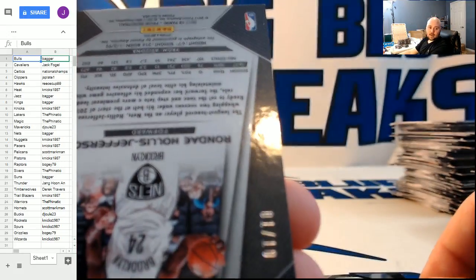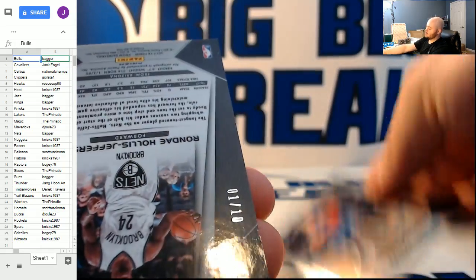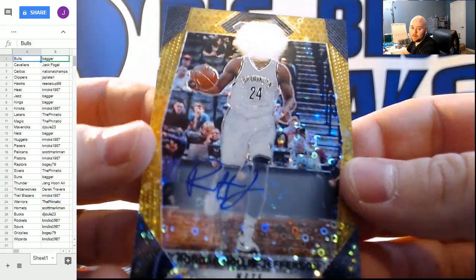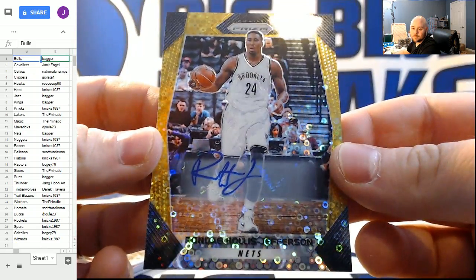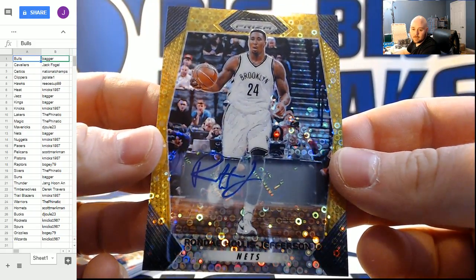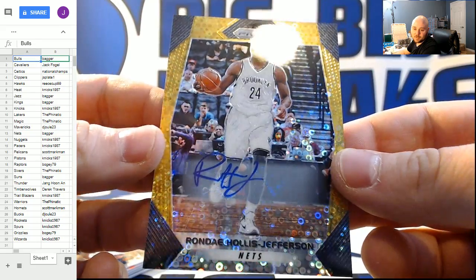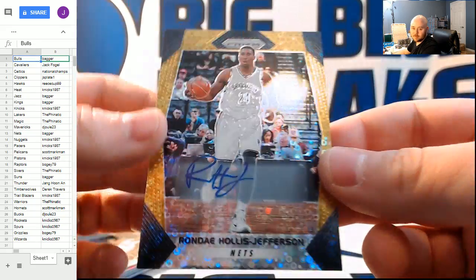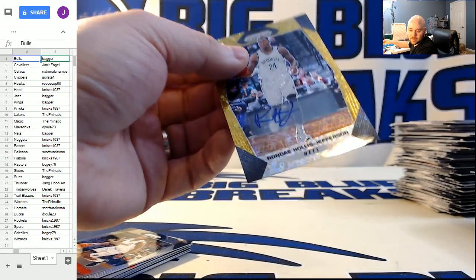Number 1 out of 10 for the Brooklyn Nets. Rondae Hollis-Jefferson, gold auto. Oh. Yeah, Norman Powell's the Raptors. Did I say a different team? Norman Powell's the Raptors.